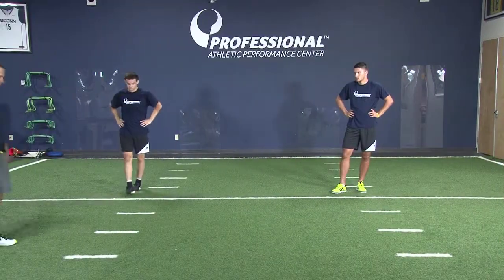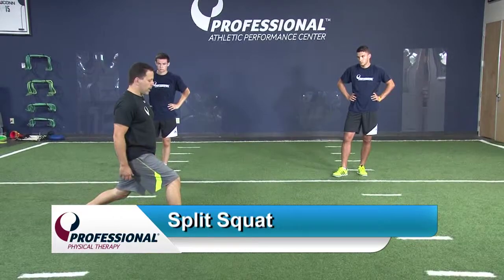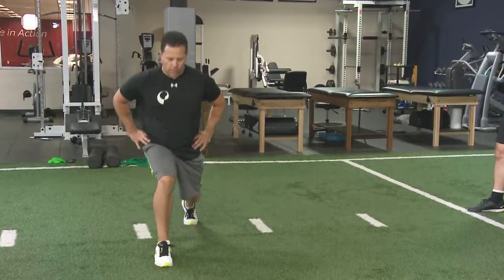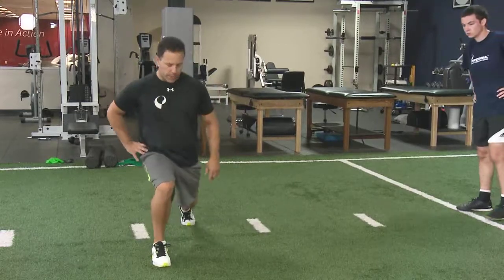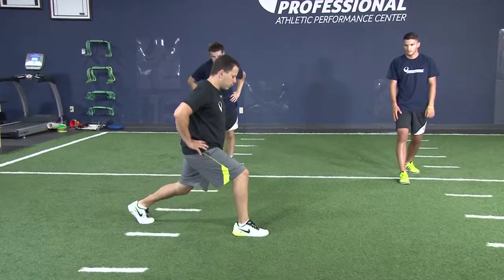Next one we're going to do is a split squat. Again, to strengthen your quads and your hamstrings. So you're in a good position right here. Just going to go down, right back up. Down, right back up. You want to make sure that your knee does not go too far forward over your toes. Drop your hips straight down.